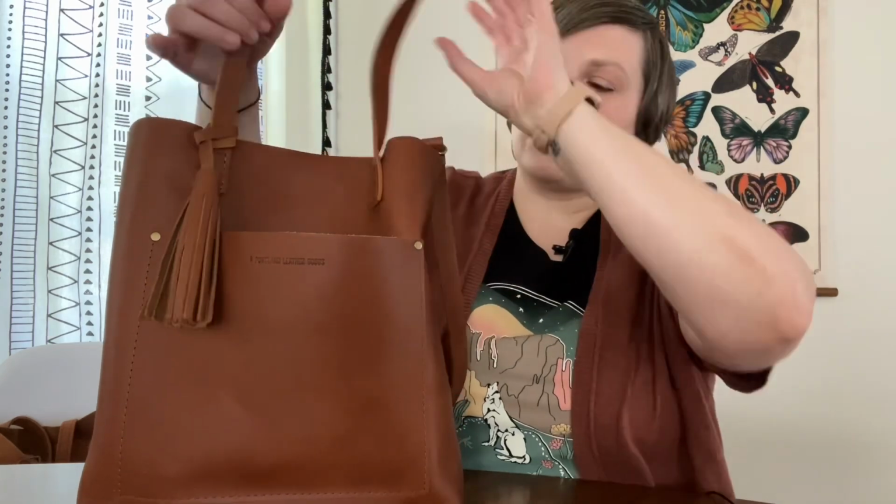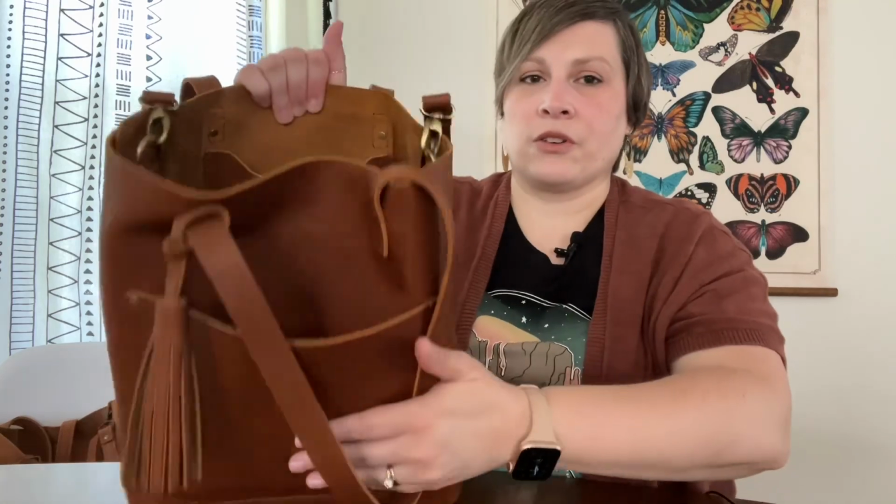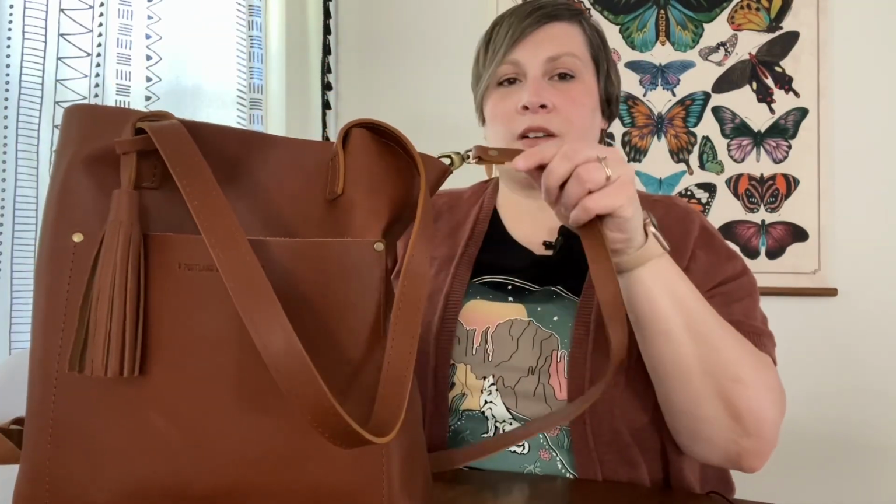All right, so this bag has a pocket that's pretty deep up front here, and then there's also this interior pocket. The hardware of these is like a brassy gold tone. Absolutely beautiful, especially with the warm colors.